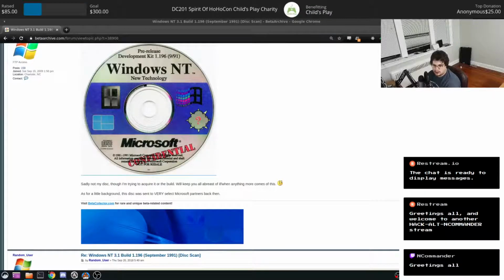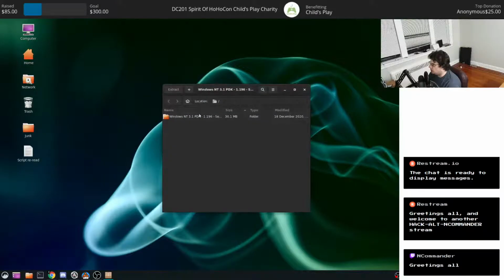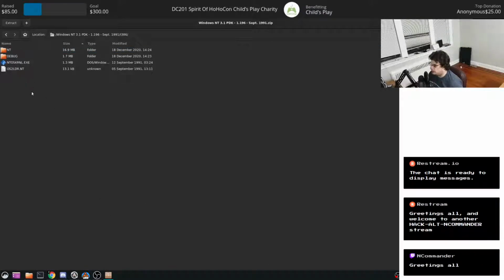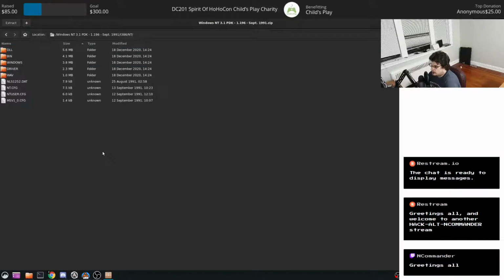Let me see if I can find it. Finding anything on my file system is like, here it is. So the way the build was hosted, it was basically released as a zip archive with a bunch of files. There was no ISO image included. It's not really clear if this is how it was distributed. There was also an ISO, but it screwed it up pretty badly.